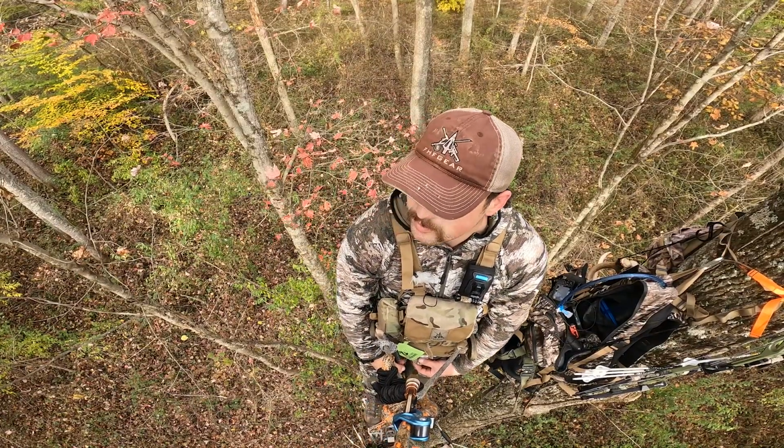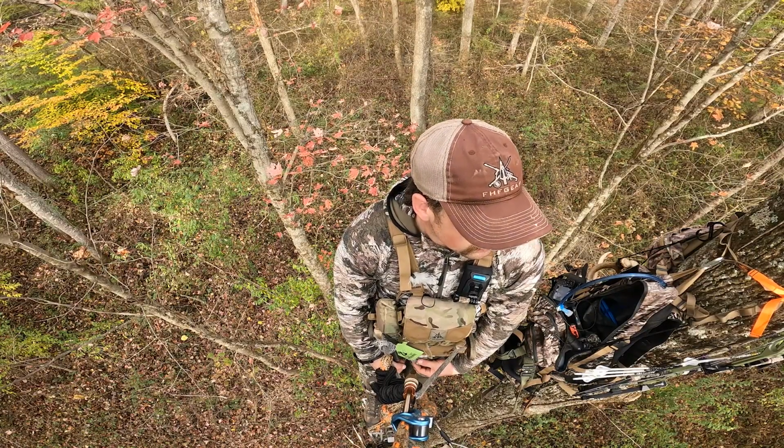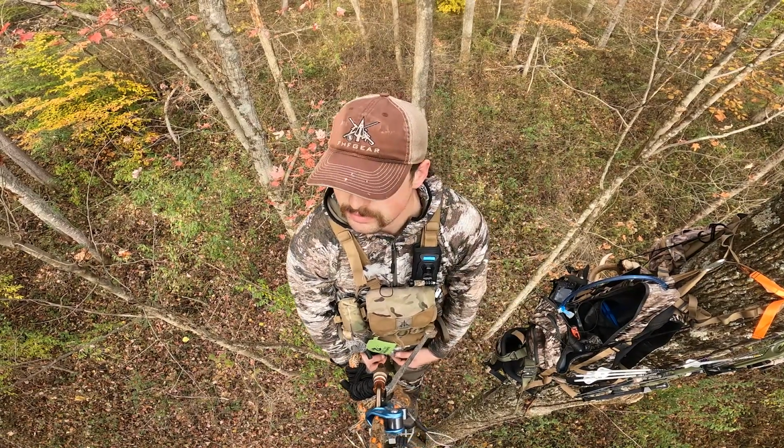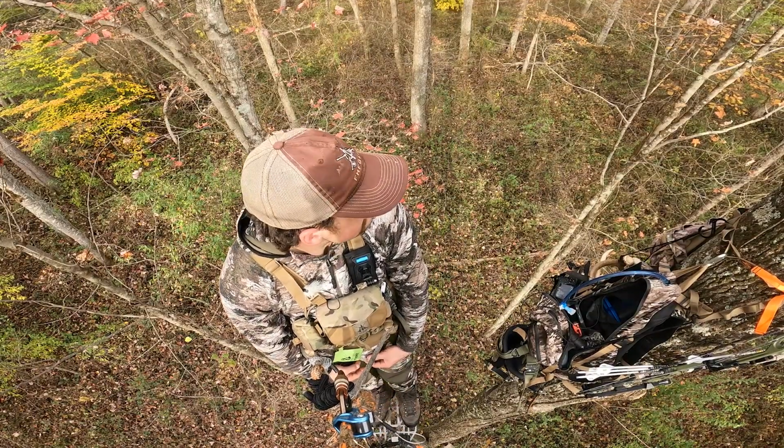This evening, this spot is really pretty. I definitely feel like deer feel safe down in here. So we're gonna see what happens. It's 4 o'clock.